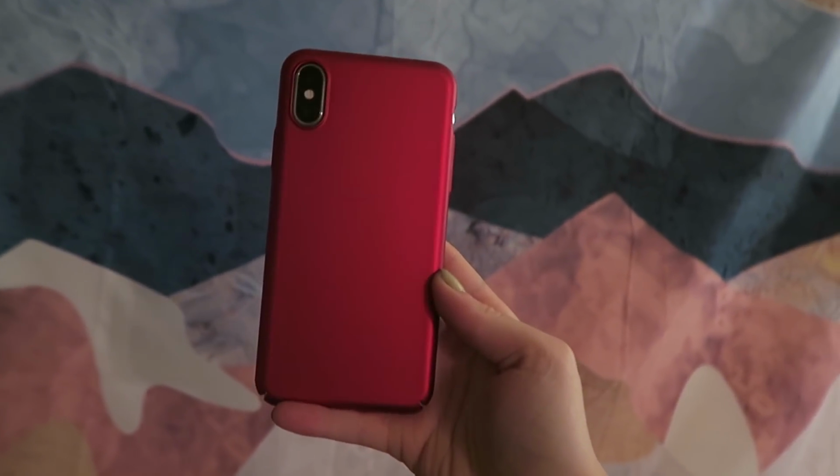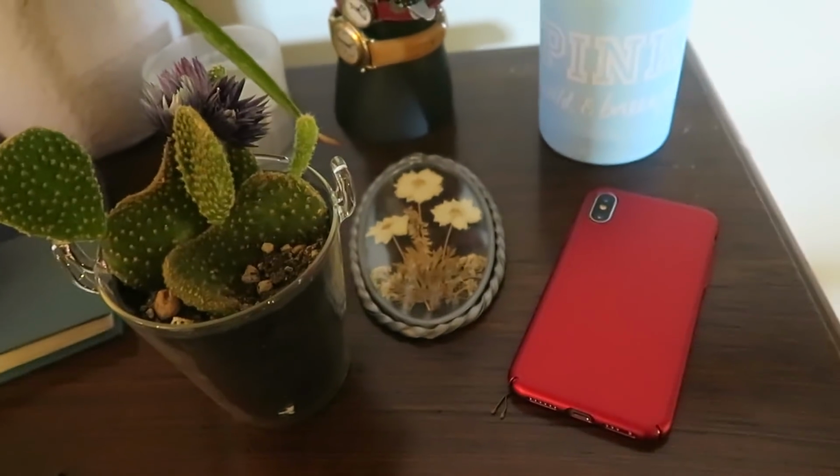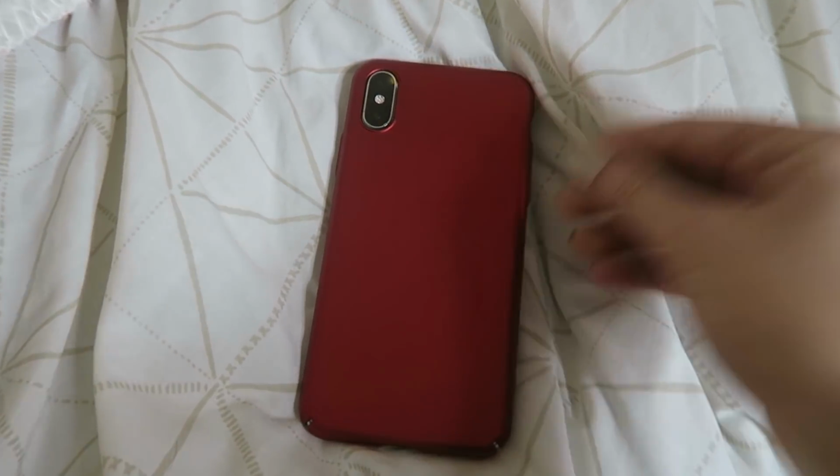And by the way, this is perfect for Christmas. That's coming up. If my phone feels so light and nice and protected, it feels so nice. Oh man, this red is so cool. This one's way easier to take off because of these little slits.